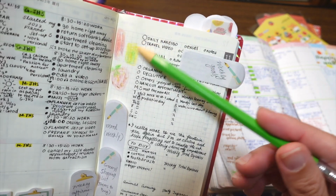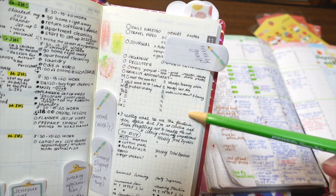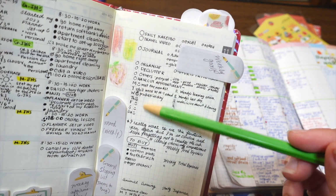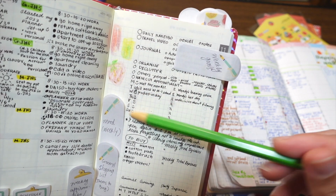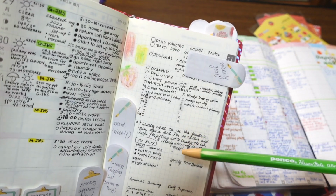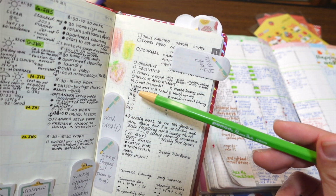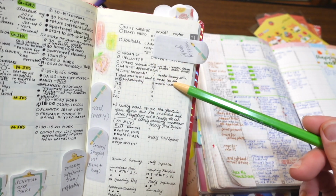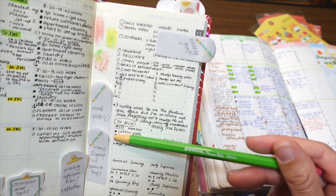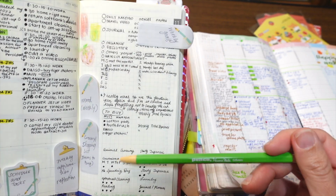Here are my weekly goals, and also my mood tracker. As you can see, it's badly smudged right here, so the faces now look quite interesting, isn't it? Yeah, so I'm going to write down what makes me happy that day and what makes me sad that day. Then here are kind of like some reminders.